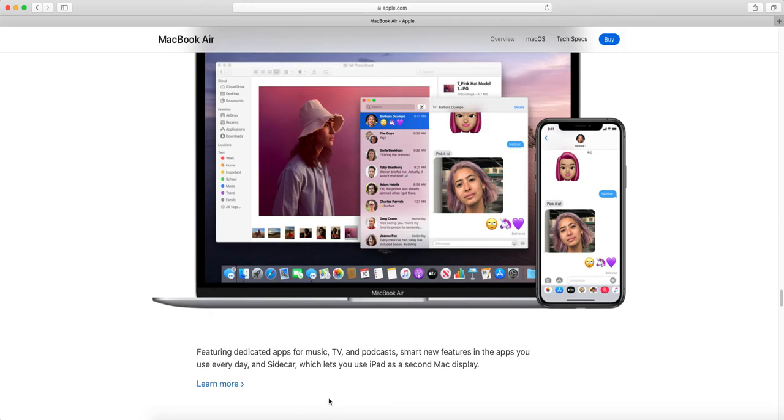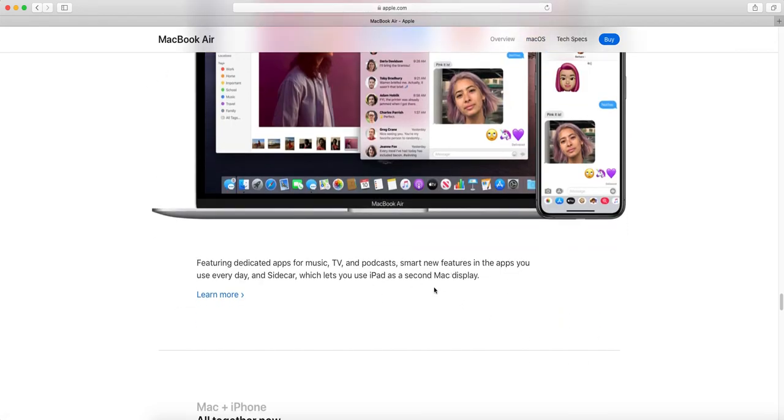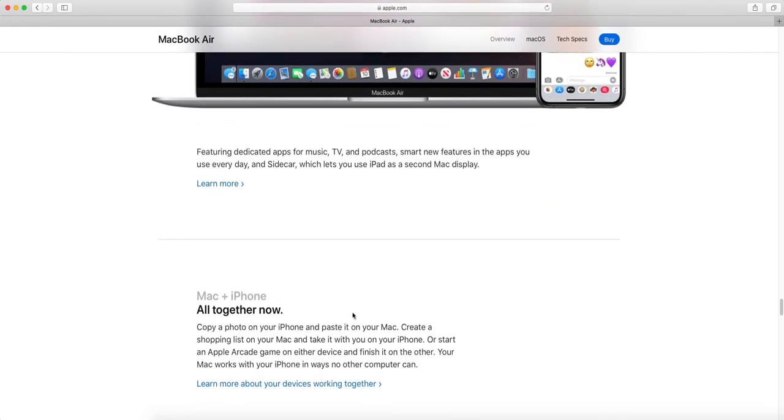I messed up. It's only for iPads newer than the iPad Air 2. Anything before an iPad Air 2 is not going to work. But I would do your own research on Sidecar. If you want me to make a video about Sidecar, I sure can. And yeah, you can use it as a second display, so it's pretty neat.